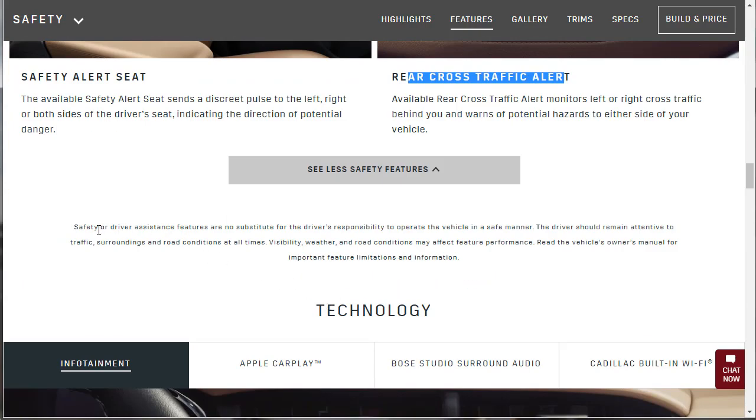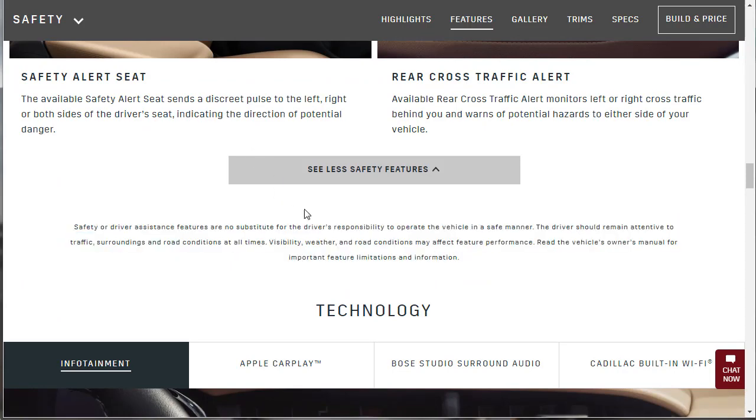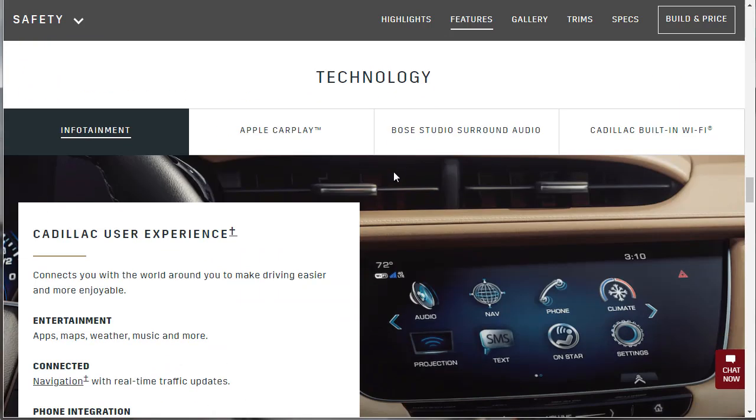Let's see. Yeah. And then down here, they have the legal fine print. They're like, hey, look, we've got this safety stuff, but look, buddy, it's still your responsibility to operate this vehicle in a safe manner. Yeah, we know. Well, I guess they feel the need that you still got to tell some folks, right?